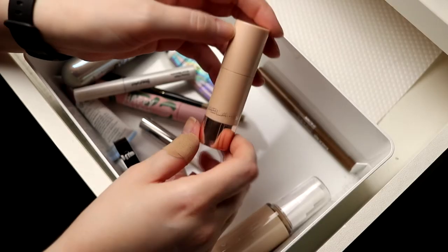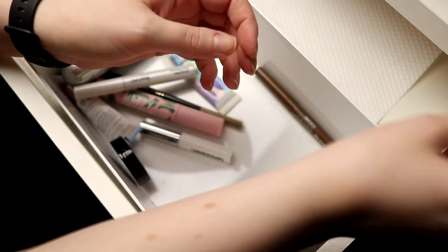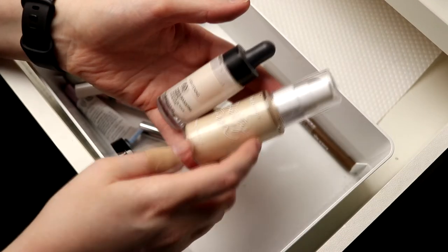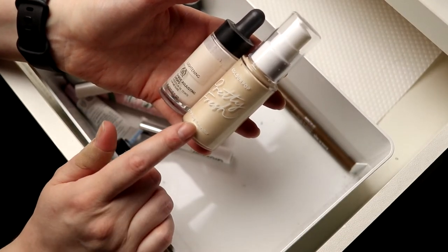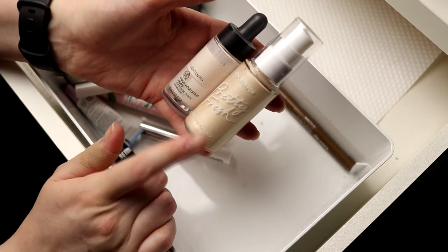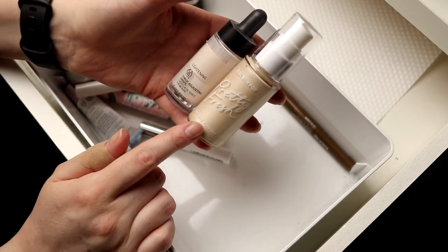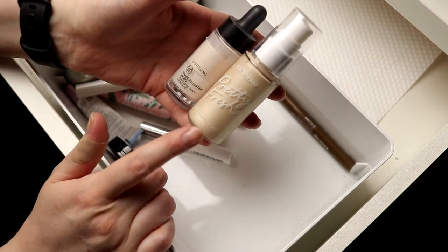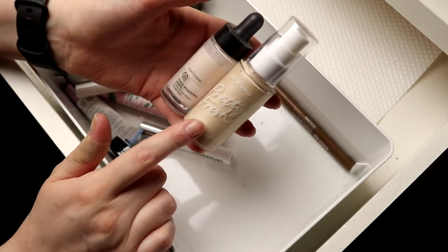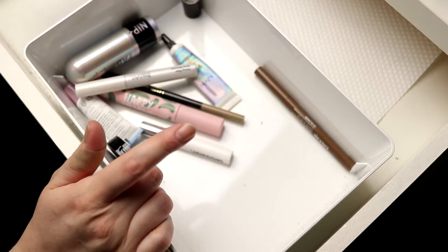Here I had one more highlighter stick, keeping it. A liquid blush, keeping that one as well. It's full on my table right now. Then I have these two. This is Lightning Drops, I'm keeping this. And this is Hydrating Illuminator. I got this when I was sick during Christmas, and I like never come to it to use it, but I'm going to try to.